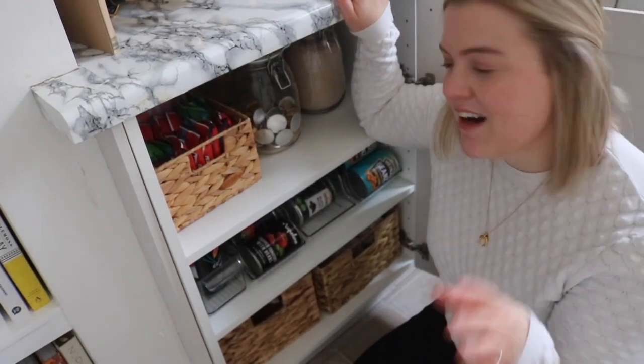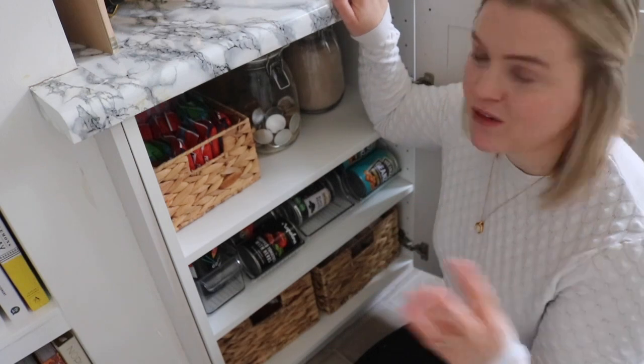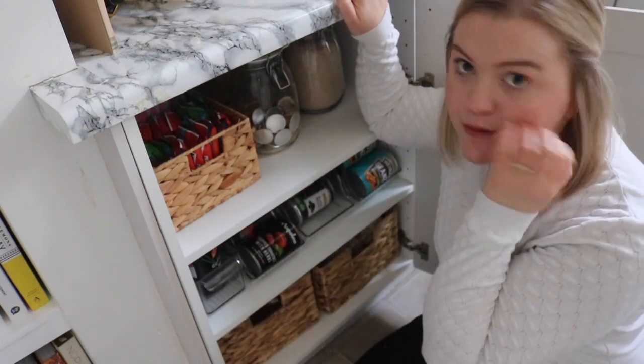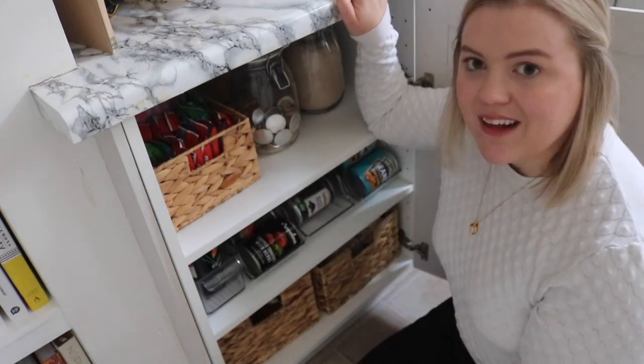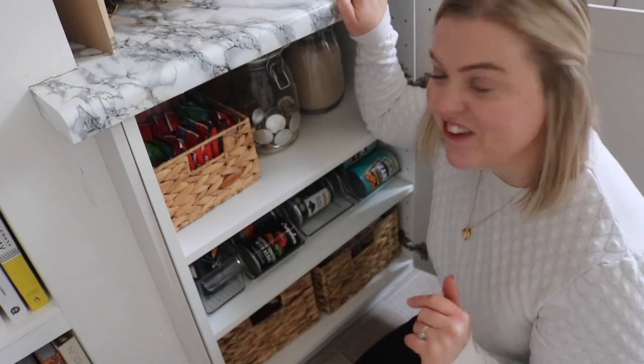Okay, so this is our everyday food cupboard. This is where we mainly come to grab stuff when we want to cook and everything like that. This is actually where the old fridge used to live, so compare this size to what we've got now. So glad we did the change. Thankful that my landlord was like, yep, let's change it over.